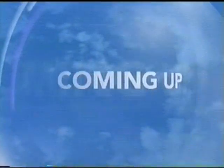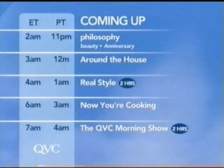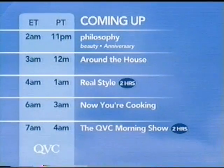These are very popular watches, and here's what's coming up after Stuhrling Original Timepieces. We have Philosophy. That's an anniversary of Philosophy Beauty at 2 a.m. Eastern Time, 11 Pacific. And then Around the House follows that at 4 a.m., 2 hours of Real Style, followed by Now You're Cooking and the QVC Morning Show.